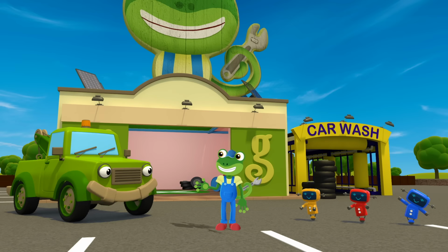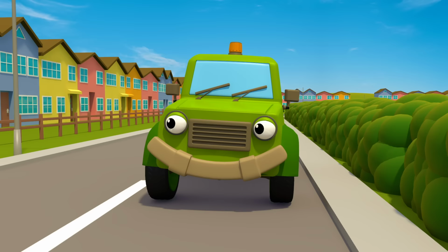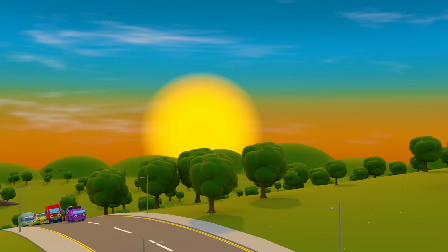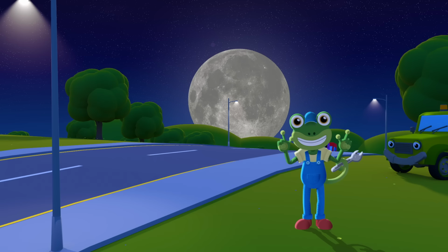Five little trucks waiting to be found, so we went searching round and round. As the sun went down and the sky turned black, five little trucks all came back.